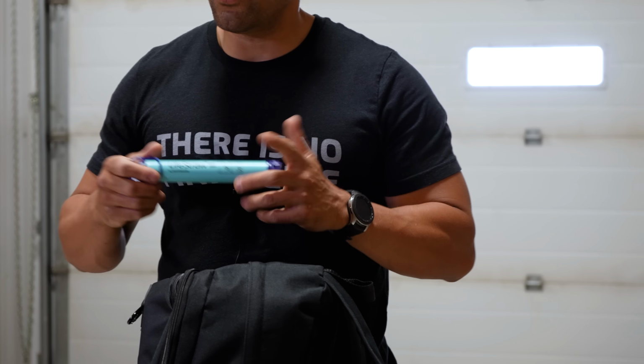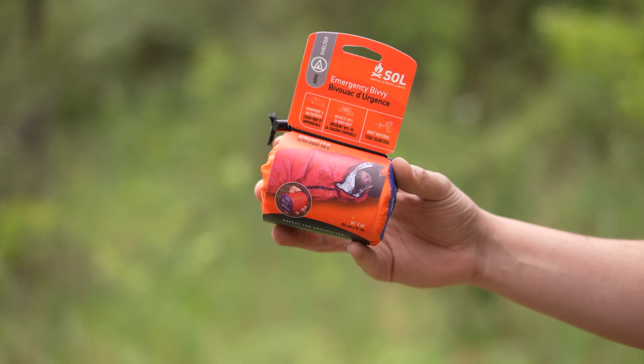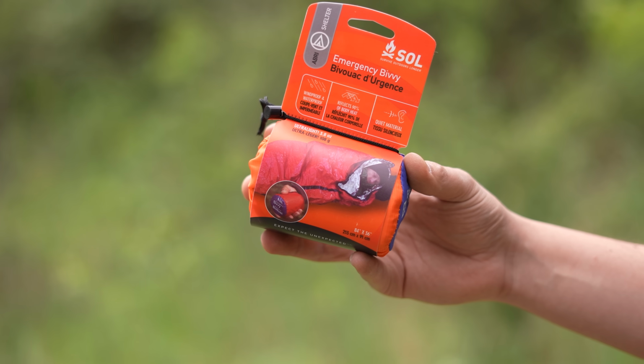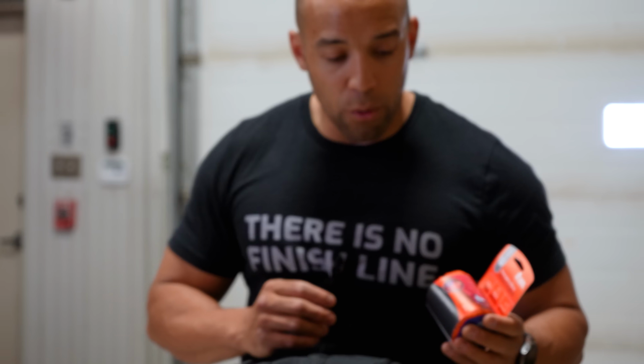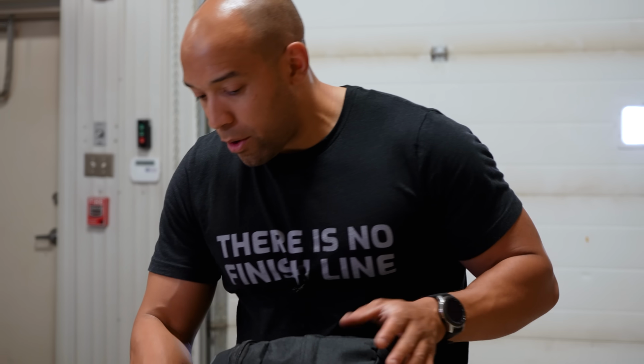That should cost you between $15 to $20. Now we have an emergency ultralight bivvy sack. This is very similar to an emergency blanket. It's a mylar blanket. It reflects most of your body heat. It's not the thickest material, so it's not going to last a long time, unfortunately, but it's good to be used in case of emergency.